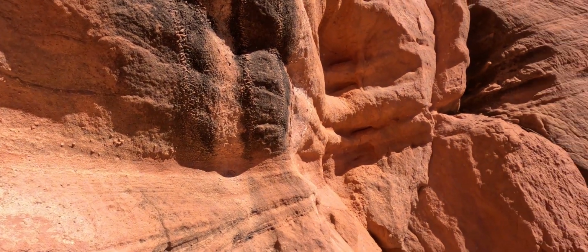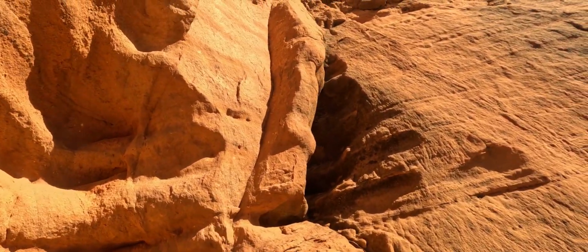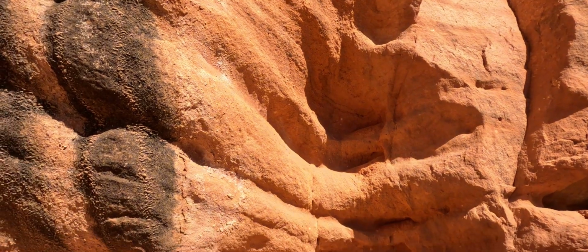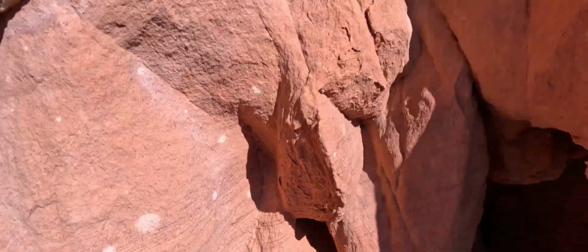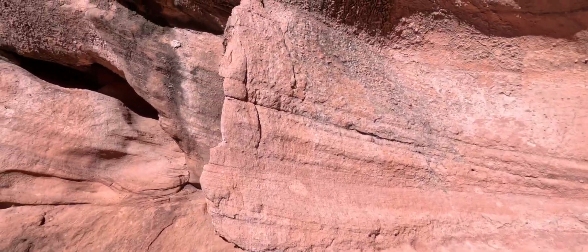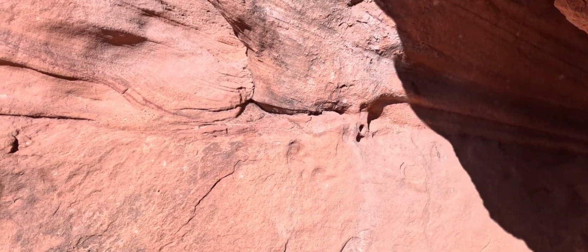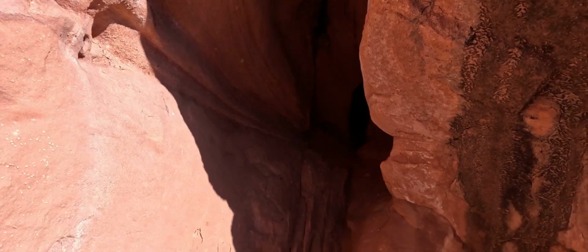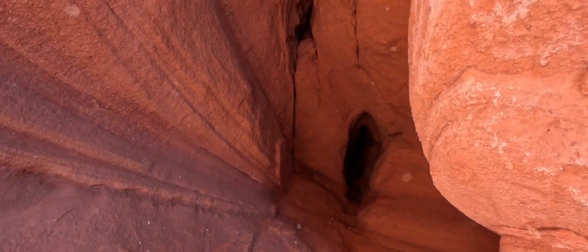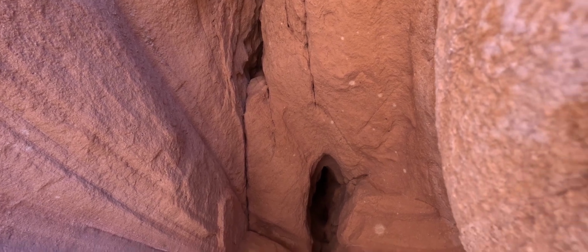Listen to that. It almost sounds hollow. Well, you could come back with a hammer and start chiseling away at this rock face. I guess the NPS would probably have something to say about that. But wow, check that out. It does go back quite a ways.